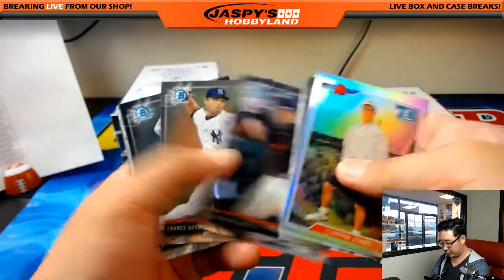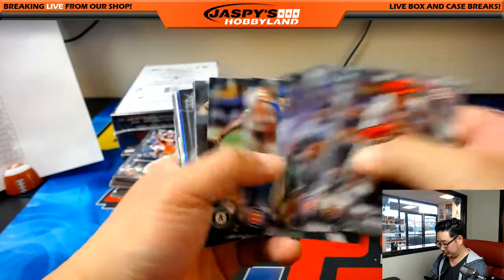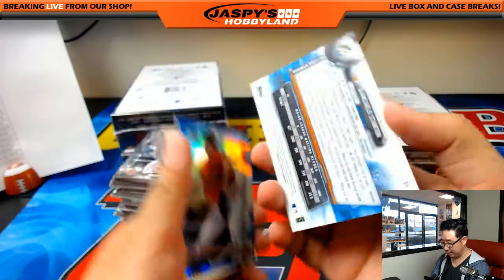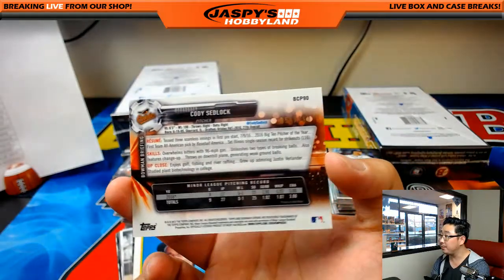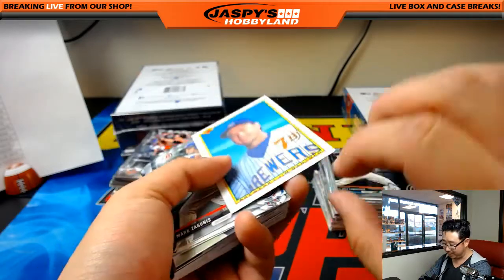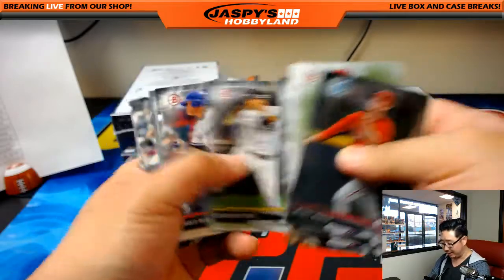There's Chipper Jones. And we got a Giancarlo Stanton, 187 out of 250 for the Marlins, Sean McIntosh. Got him on my fantasy. If only he could stay healthy. There's Cody Sedlock for the Orioles, 58 out of 150 for Sean. And the O's as well, along with Jim Gantner. Nice buyback. I like how they're inserting those buybacks into the set too. I think that looks great.